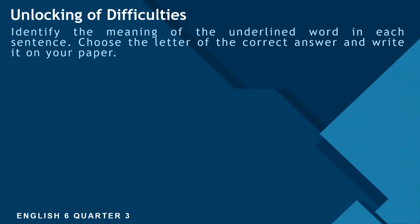Going to the story, let us do this activity first, unlocking of difficulties, in which you will identify the meaning of the underlined word in each sentence. Choose the letter of the correct answer and write it on your paper.